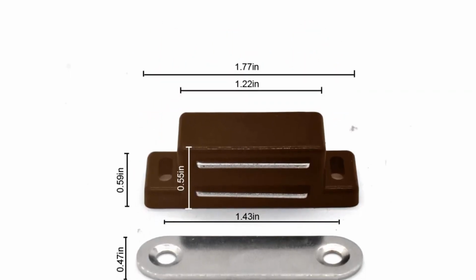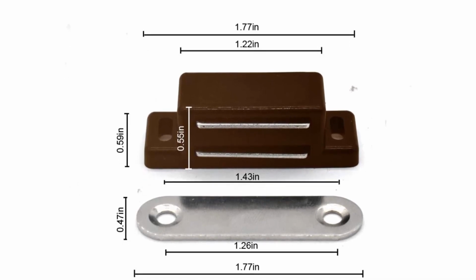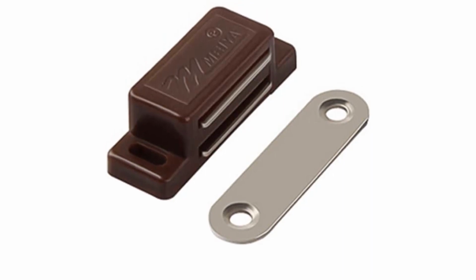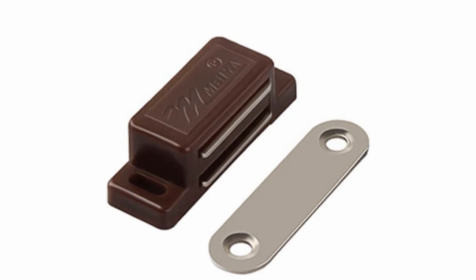The high-end quality magnets go through several inspections. Even when the magnetic door latch is manufactured with plastic, it offers unmatched durability. This compact and beautiful structure is a great choice to ensure a secure cabinet.